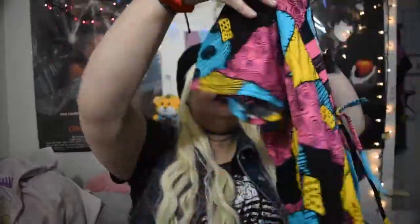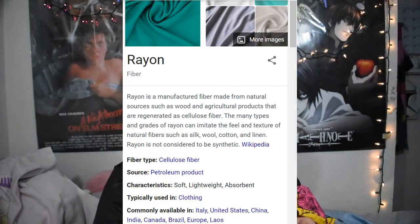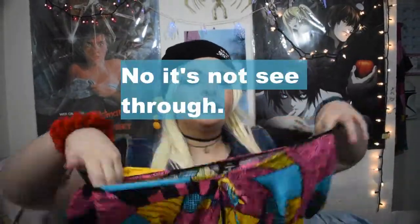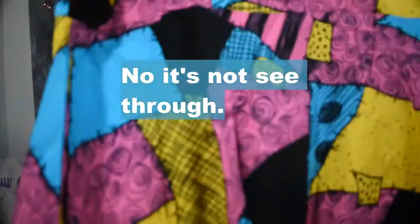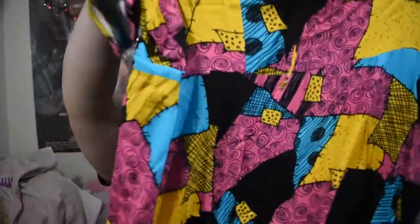And oh wow. I feel like this will be my summer Sally dress. I think it's made out of rayon, but it feels cottony. It's very, very flowy. The only thing is that it looks kind of see-through. But I like the colors. The colors are really, really pretty. Are there pockets? There's pockets! I feel like I could get a petticoat under this thing. Maybe. We shall try in our excavation because we're scientists.